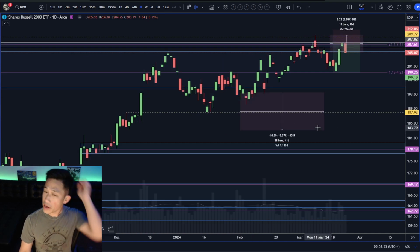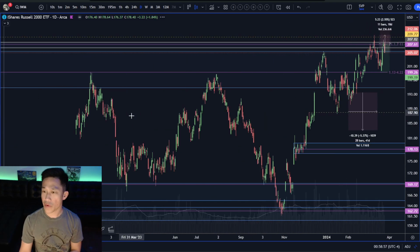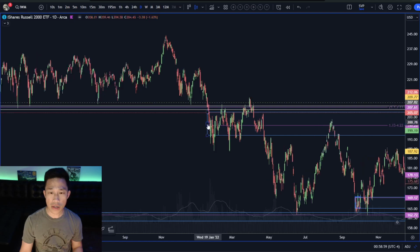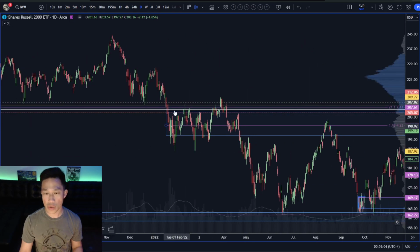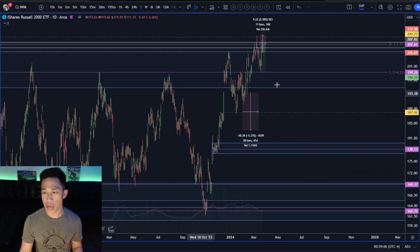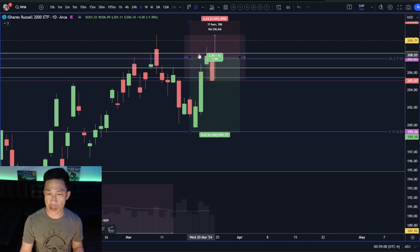All right, so IWM is testing this key spot from back in 2021. It's this guy over here that held price throughout all of this. It's what rejected price here and here. And so now it's been a battle for it. So this idea was just for a hedge.